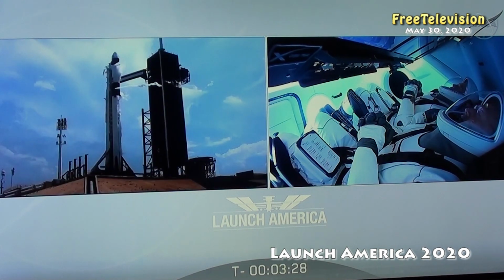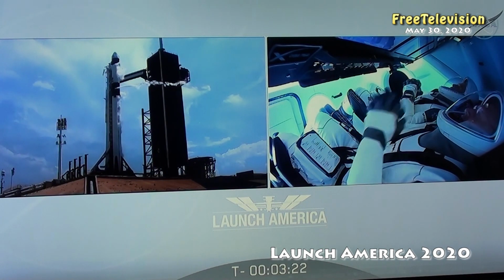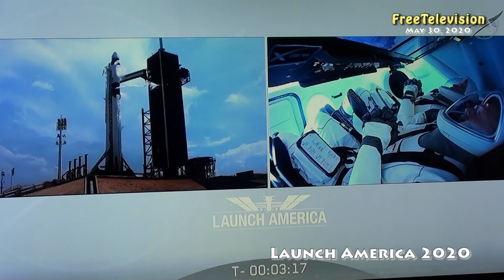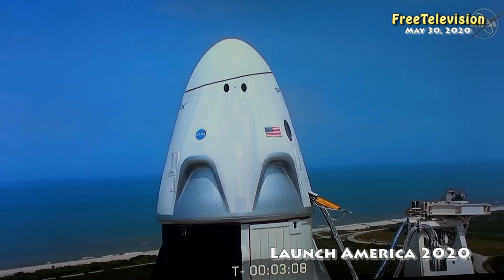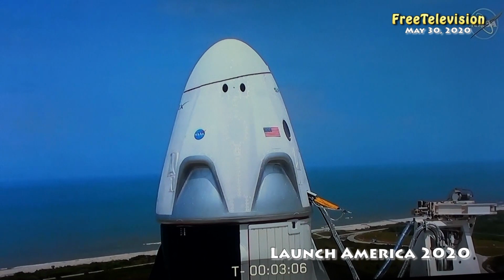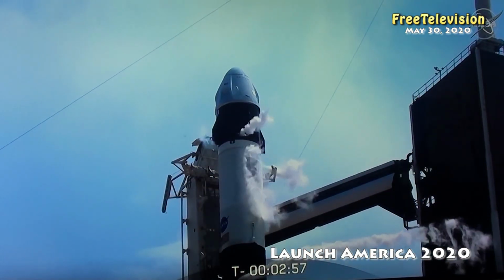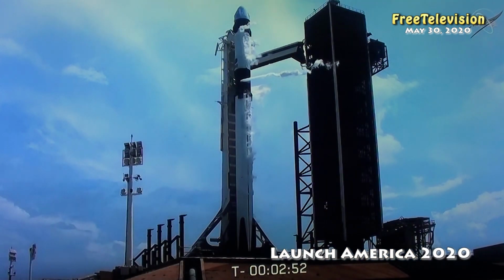Three and a half minutes from launch. And the strong back is now reclining away from the Falcon 9. And igniter purges. Pogo bleed. Dragon has transitioned to terminal count and is on internal power.